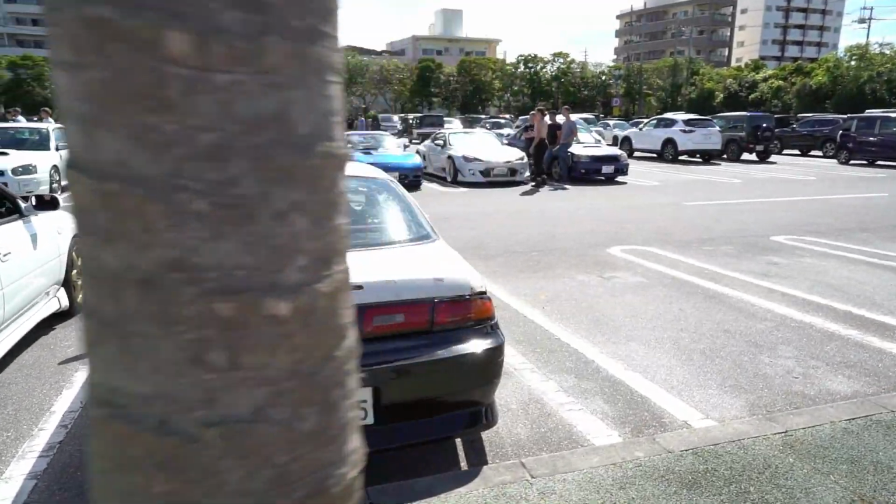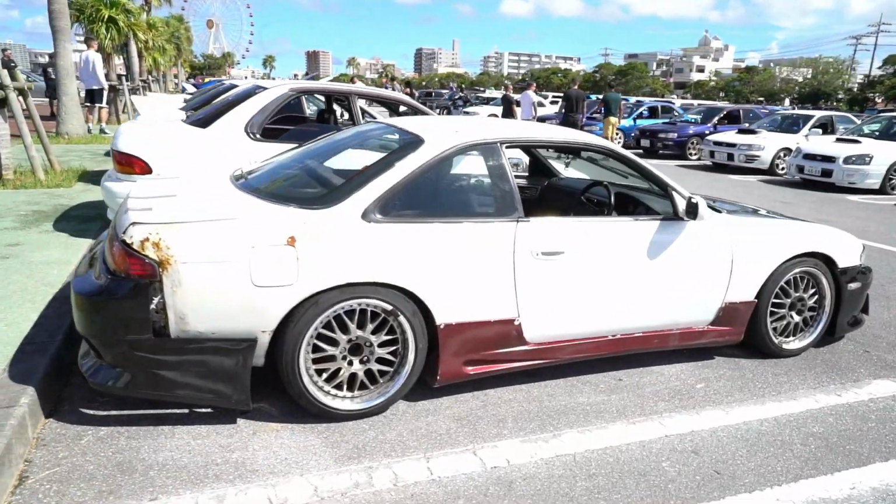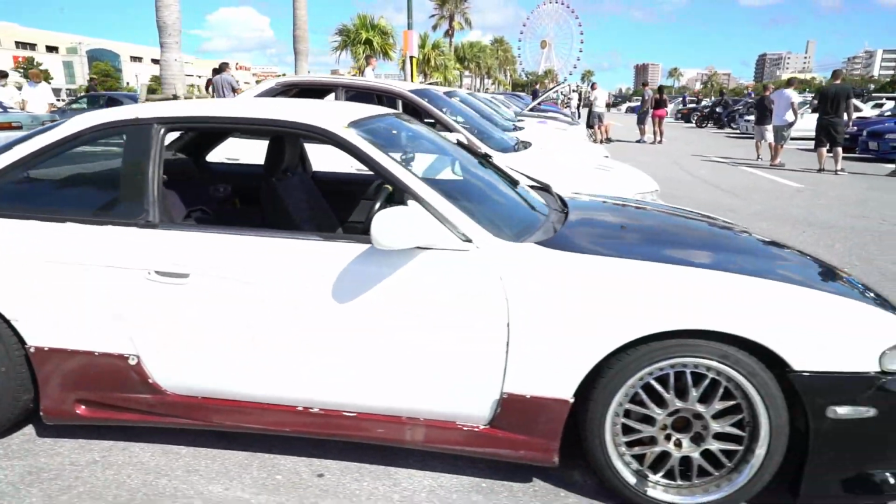S14. I didn't forget the front end. I think this is a Zinky. This thing has seen some track time, it looks like.